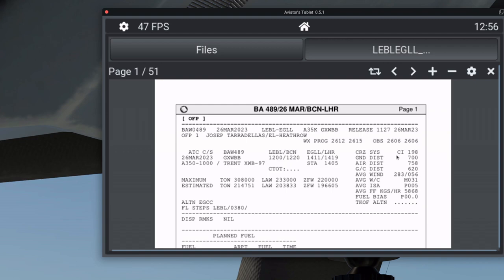Okay, so the one thing that we need to set up is the cost index. This basically says how much we want to balance towards performance rather than economy. The higher the cost index, the faster the aircraft will be allowed to fly. The lower the cost index, the slower you will go, and the less fuel you will burn.